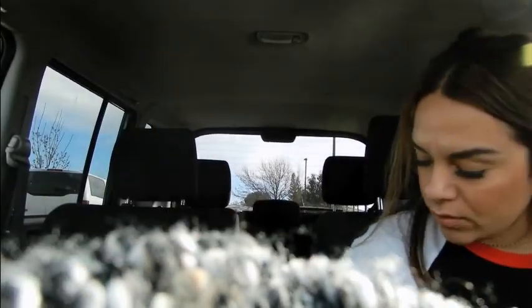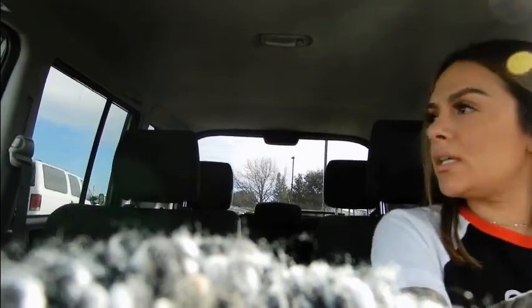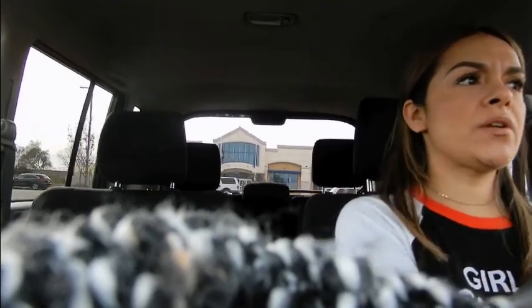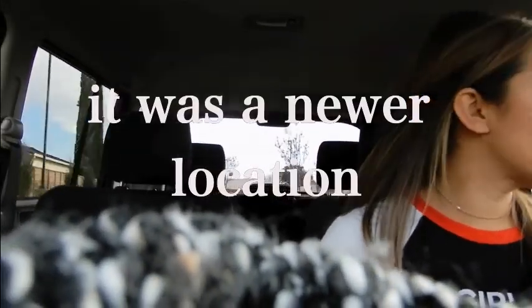Alright guys, first store was a success. It wasn't as eventful as I thought it was gonna be. It was actually a little bit empty in my opinion. I went to the book section and half the bookshelves were full, and some of the clothing racks didn't have clothes on them. So it was pretty empty. I don't know if this is a newer location or if they're just low on product in general.